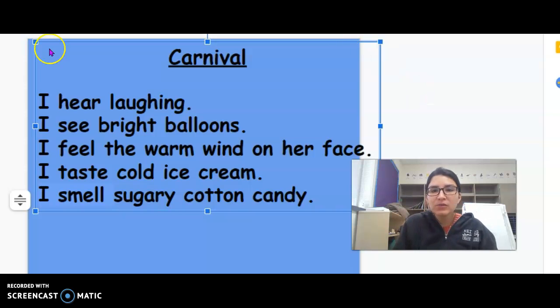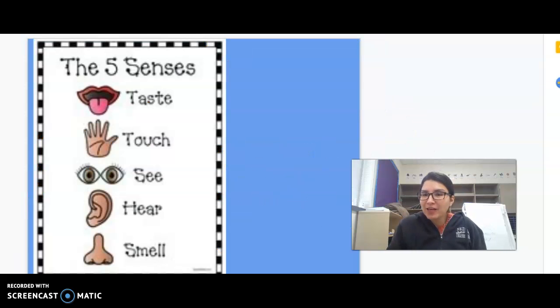Okay, so this is what a little sensory poem looks like, and we'll focus on this a little bit more tomorrow. Okay, well, I hope you enjoyed learning about our 5 senses and how you can use your senses to write.